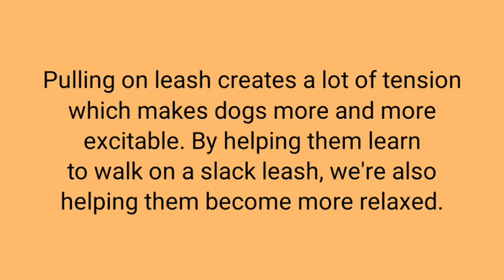Loose leash walking. Pulling on leash creates a lot of tension, which makes dogs more and more excitable. By helping them learn to walk on a slack leash, we're also helping them become more relaxed.